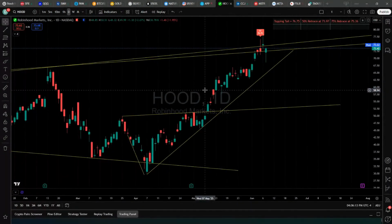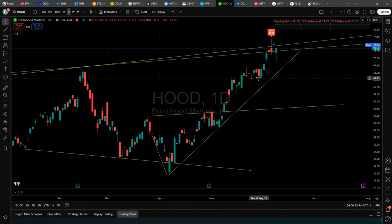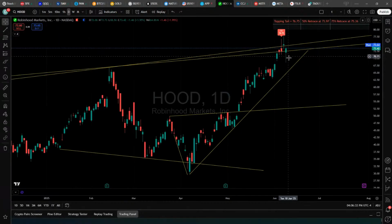And Hood also was gaining a ton of momentum. Now, Hood's had some good news in it too. They're starting to get into the crypto space a little bit more and have more offerings for their customers. So there were several reasons why Hood was moving up, but mainly was because it was likely going to be added to the S&P 500. As we see, that has not happened. Price retreated all the way back down to $68.61.